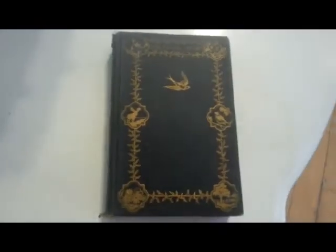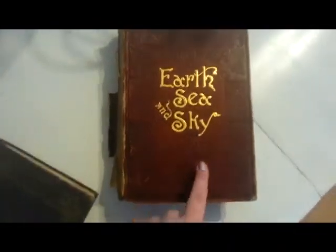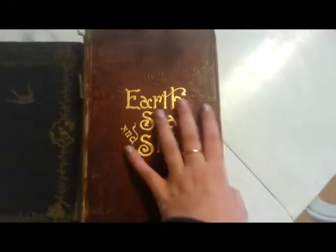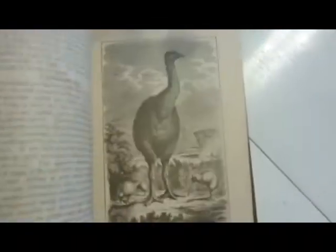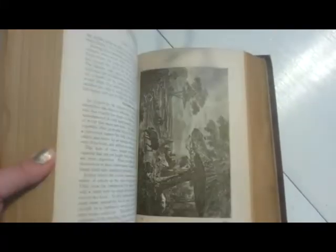And I have a lot of really unique books. Like, I love this one. This is one of my first finds. It's called Earth, Sea, and Sky. A lot of people want to say Earth, Sex, and Sky, but it's not. It's Earth, Sea, and Sky. The spine has ripped from it, and I've seen one of these sell for $500 online. It just has the coolest little things in it. It's an encyclopedia. It has dinosaur pictures, really old pictures, and it has X amount of colored plates as well. I'm trying to find one for you. It just has the coolest drawings.